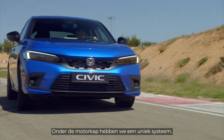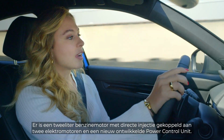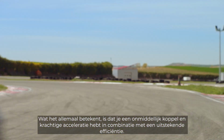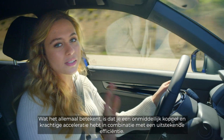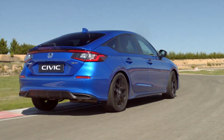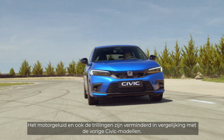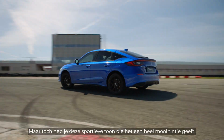Under the bonnet, we have a unique system. There is a 2-liter direct injection petrol engine coupled with 2 electric motors and a newly developed power control unit. What it all means is that you have that instant torque and powerful acceleration while still having outstanding efficiency. The engine noise and also the vibrations got reduced compared to the previous Civic models, but still you have this sporty tone which gives it a really nice touch.